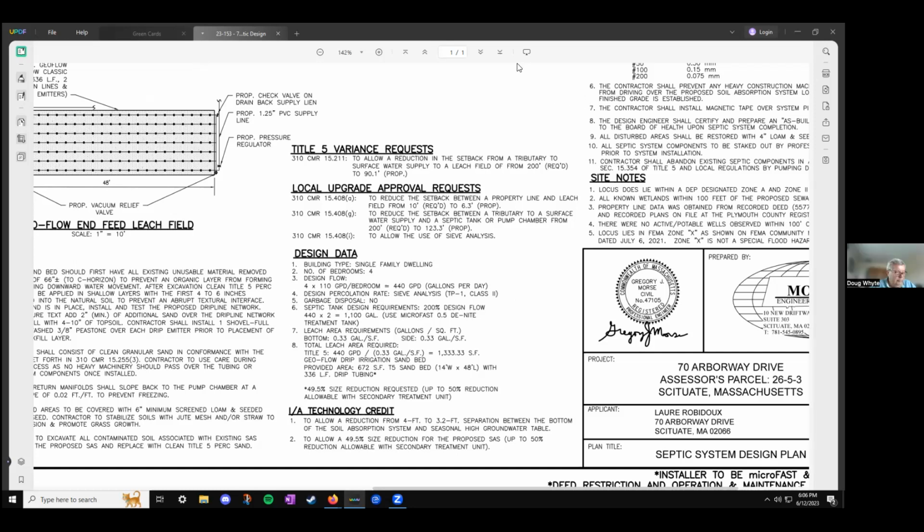Have a good week. All right, discuss and vote: 129 Lawson Road, Collins Civil Engineering Company representing homeowners septic design.